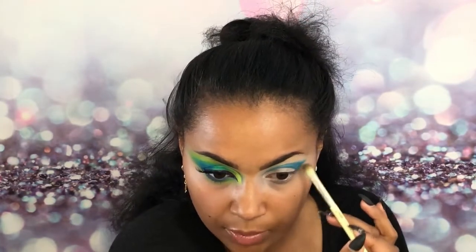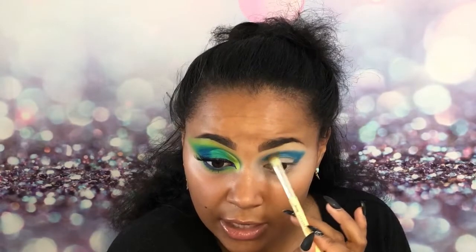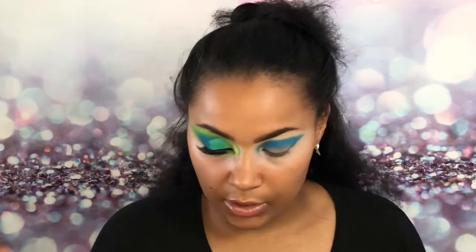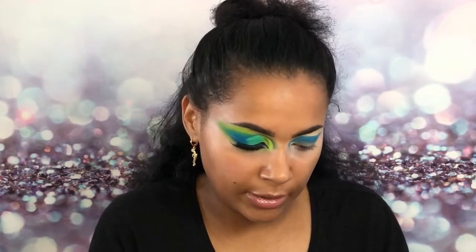So I'm just getting my shape right now, and then we will do the blending. I got this trick from Make Me Up Missile, because sometimes I blend out everything first and then it's just not gonna match the other eye. So I'm just gonna do my shape, see where my blue is on the other side, and then I define it more. So this is all I'm gonna do for now, and then I switch to a smaller pencil brush. This is the Jessup 230, the pencil brush.